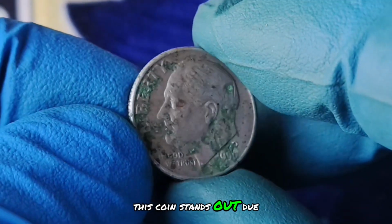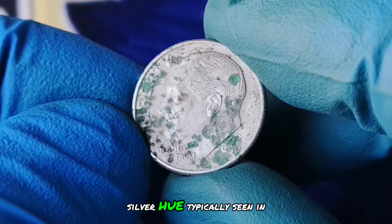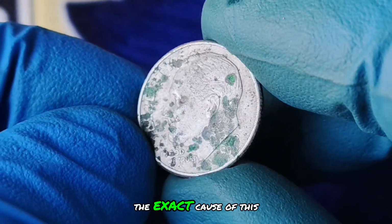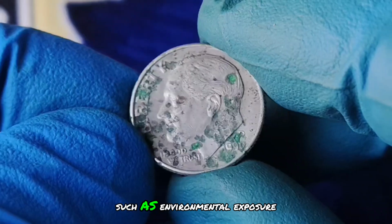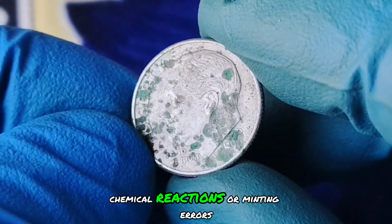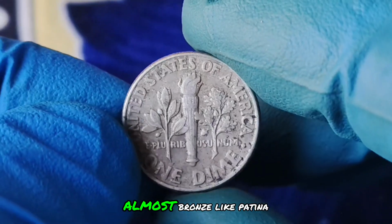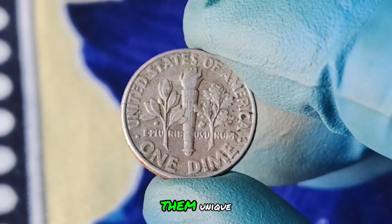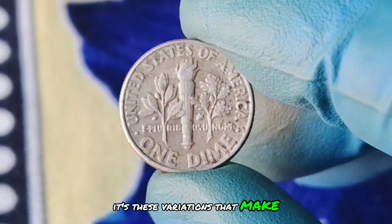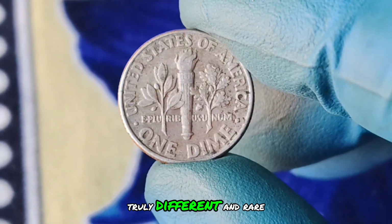This coin stands out due to its unusual coloration, which deviates from the standard silver hue typically seen in dimes. The exact cause of this color variation can be due to a number of factors, such as environmental exposure, chemical reactions, or minting errors. Some coins might exhibit a darker, almost bronze-like patina, while others might have a more subtle tint that makes them unique. It's these variations that make the 1996 D dime a must-have for collectors seeking something truly different and rare.